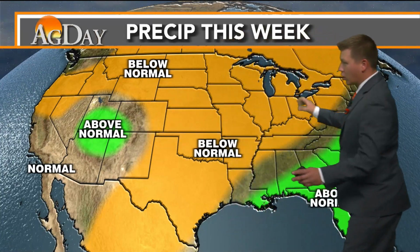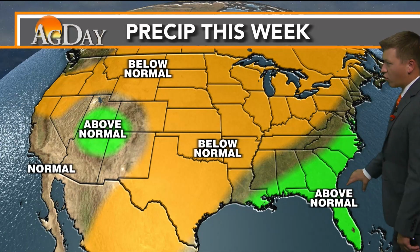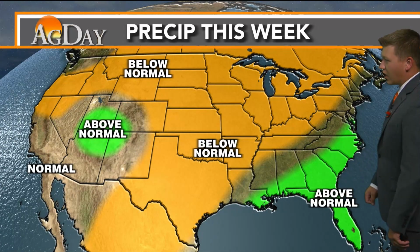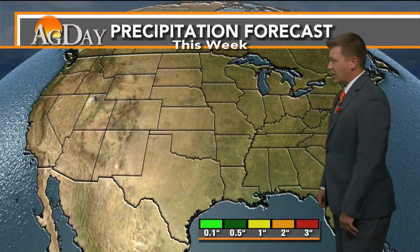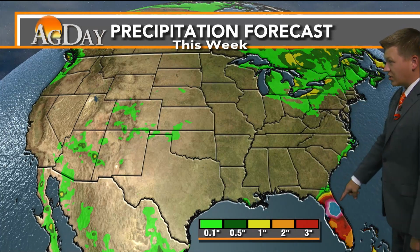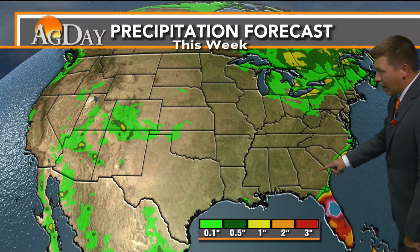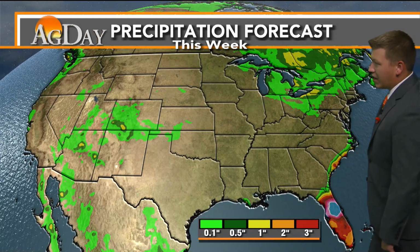Most of the country, though, below normal, except for the southeast, Gulf Coast there, parts of Florida, maybe even up into the Carolinas as we're watching a lot of rainfall from this tropical system. And if we look at the precipitation this week, not a whole lot going on, but you can see where the bullseye is for all that rain down in Florida and starting to inch its way up the East Coast towards the end of the week, and just some scattered showers and storms back in parts of the Southwest.